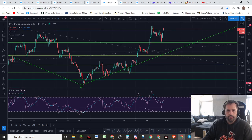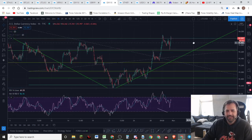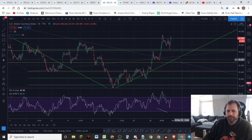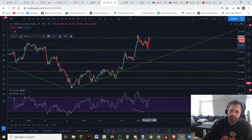Look at the 1-hour here. No, I haven't talked about Litecoin. Yeah, DXY looks like it wants to break the high and then come down. You see this 3-wave move here? Then we got this impulse here to the upside. Yeah, it might just do a little correction, hit the high, and come down.